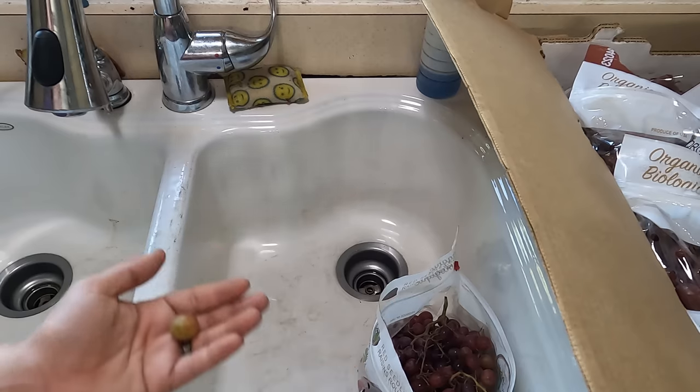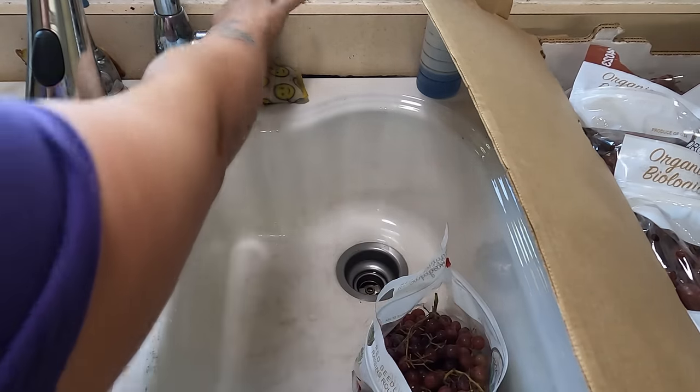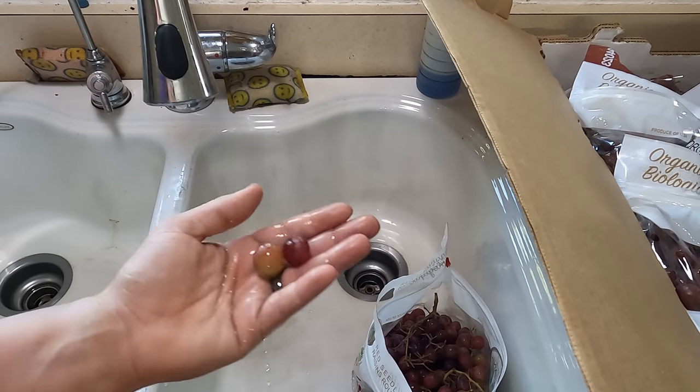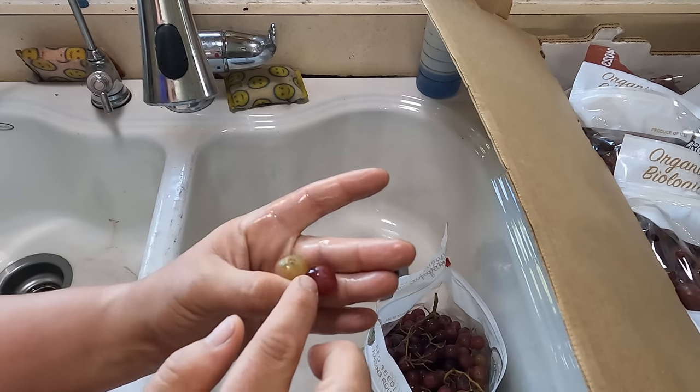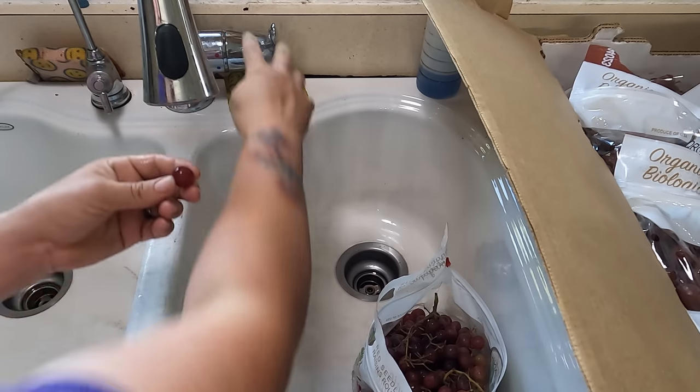Now, normally a grape has this powder on it. If you rinse it off, so you just use water and rinse it, see how that white still stays on there? That's because that is the bloom, and that requires a little more scrubbing to get off.